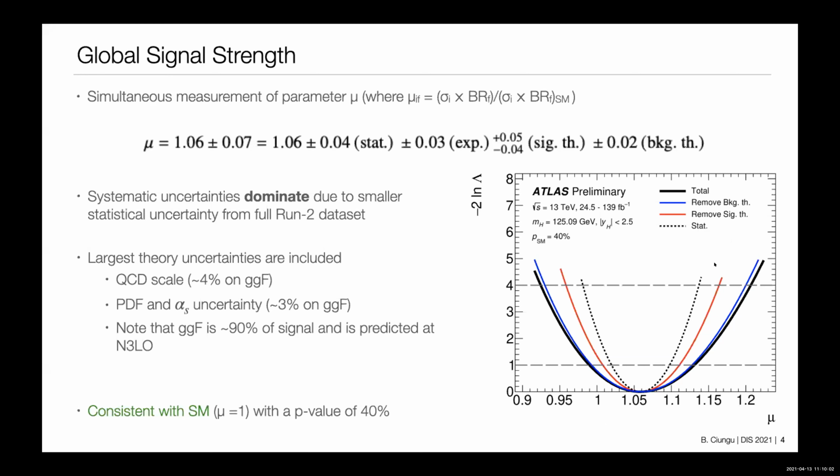To give you some idea of our largest theory uncertainties, the QCD scale is about 4% on ggF, and the PDF and alpha S uncertainties are about 3% on ggF. And as a reminder, ggF is about 90% of the signal, and we predict this at N3LO already. So overall, this result is quite consistent with the standard model value of 1.